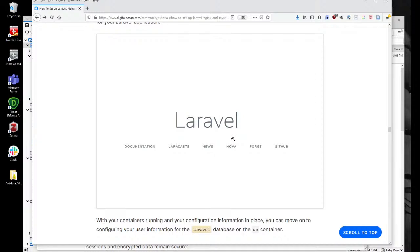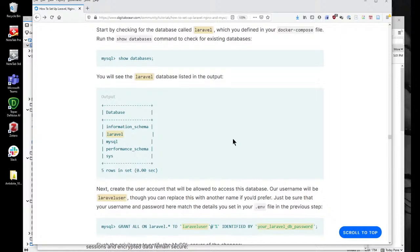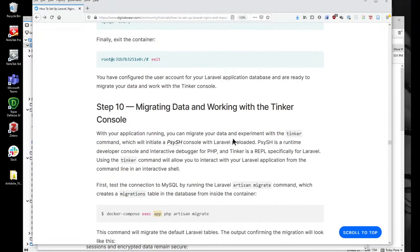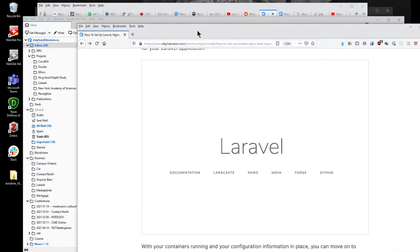And I would still need to be able to access the MySQL and stuff. Okay. And then migrating and working with the console, etc. So we're trying to get to this screen. That would be nice, because that's the main objective here.